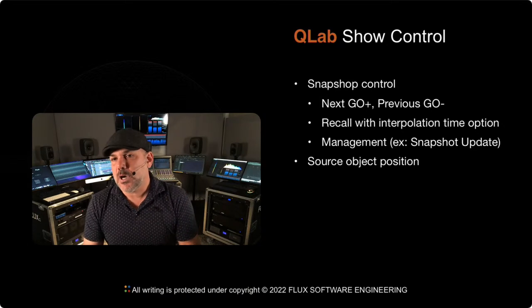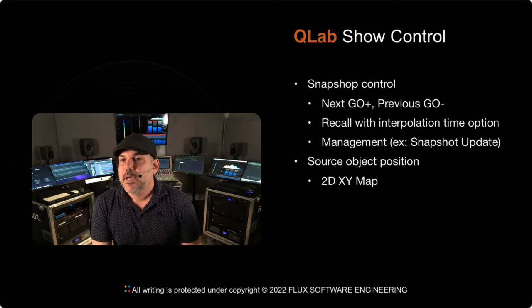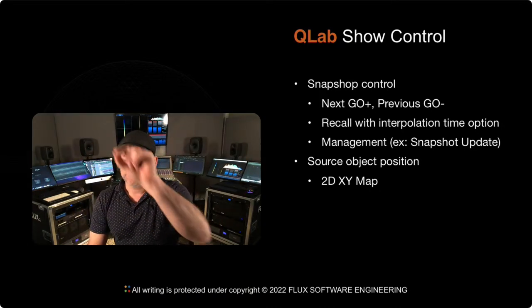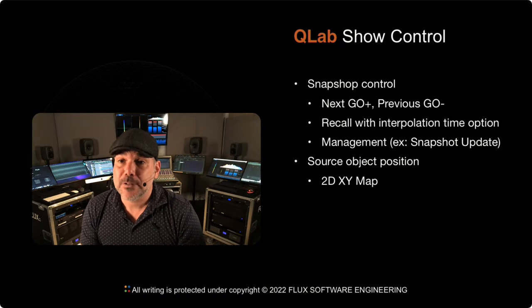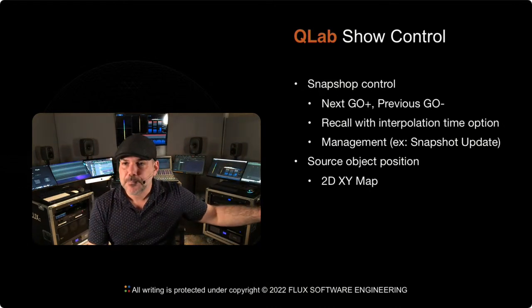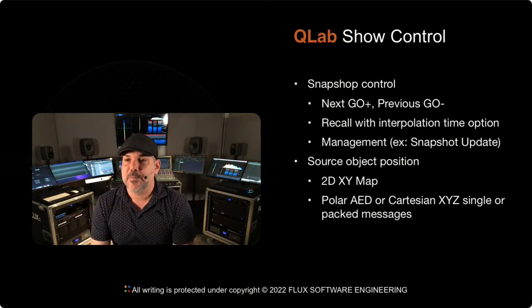Let's talk about source objects, obviously, because we can go beyond just a snapshot. In this case, our key tool will be the 2D map feature of QLab. You'll see that next, XY, we can actually draw our trajectory with the exact time that we want. Now we use both systems, polar or Cartesian. Some people think XYZ and have no idea what polar is all about, but we use both. We come from this world.